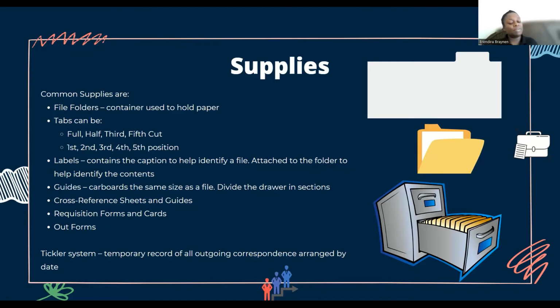And then, of course, my favorite word, tickler system. This is a temporary record of all outgoing correspondence arranged by date. This is something that can be kept as well. Maybe persons keep a record of all emails sent out or all memos sent out, and normally that's done in chronological order by date, making it easier to find certain things.